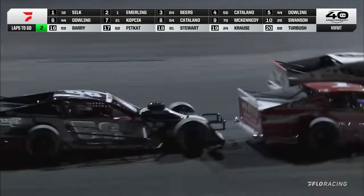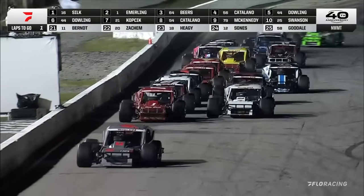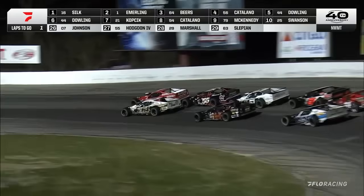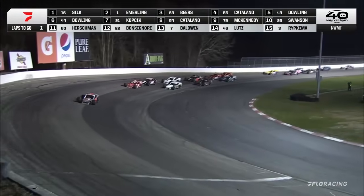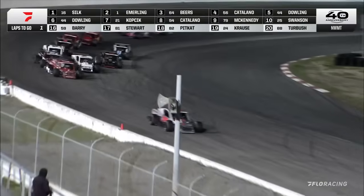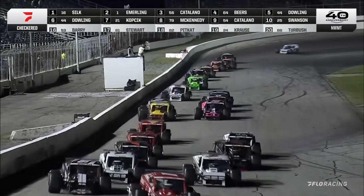Beers is right there. This time, when they come off the turn and head to the stripe, they're still evenly matched. 149 up on the board. White flag is out, and Ron Silk with a healthy advantage as they battle for second behind him. It's Emmerling around the outside lane, but Silk in turn 3 headed for the checkered flag. Off the turn, it is Ronnie Silk to take down the win. But the story for second is Patrick Emmerling to finish in the runner-up spot.